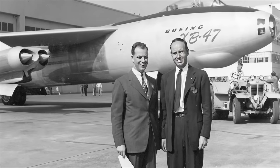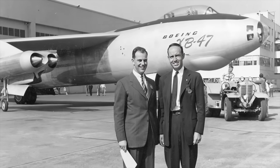programs ever undertaken. The XB-47 prototype made its first flight on the 17th of December 1947, with test pilots Robert Robbins and Scott Osler at the controls. It lasted 27 minutes, flying from Boeing Field in Seattle to Moses Lake Airfield in Central Washington State.